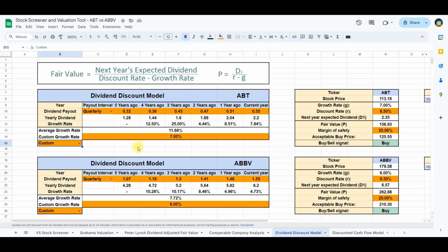For Abbott, we leverage the quarterly dividend information available on Yahoo Finance. By incorporating the quarterly payouts and setting the payout interval to quarterly, we obtain an average dividend growth rate of 11.66%. Looking at the dividend increases for the last 3 years, we find this to be too aggressive going forward. Therefore, we will use a more conservative custom dividend increase of 7%.